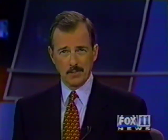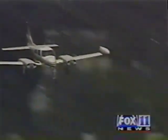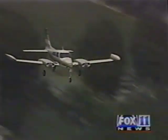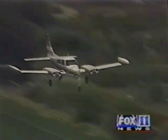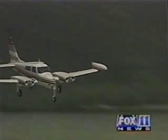Only on Fox. Look carefully. Along with its three landing wheels, this light plane has something else hanging down from it as it comes in for an emergency landing at Van Nuys Airport. An outward sign that something is dramatically wrong with the landing gear.